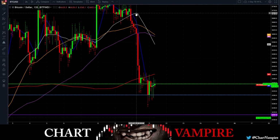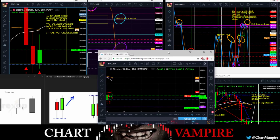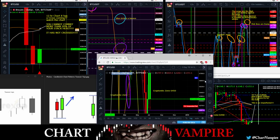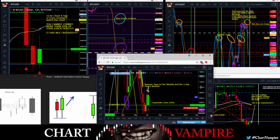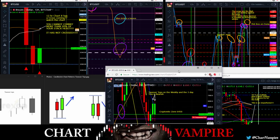Let me bring up, where is my other chart here? So let me push this back down. No, I don't like this one. Let me get that chart off there. So I'm putting this back in play. I'm going to bring this back up to the weekly. I try to keep my charts in place for everybody so they can see what's going on here. All right, so there we go.